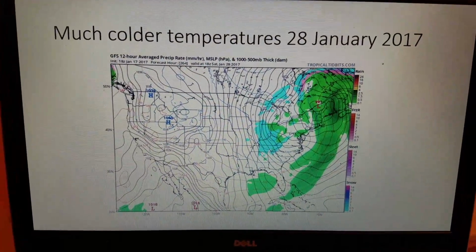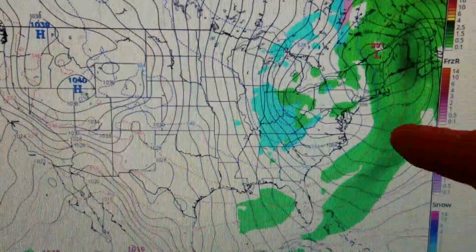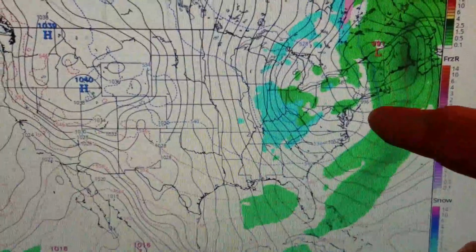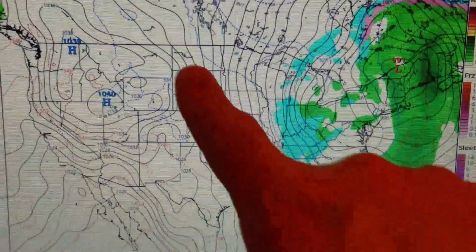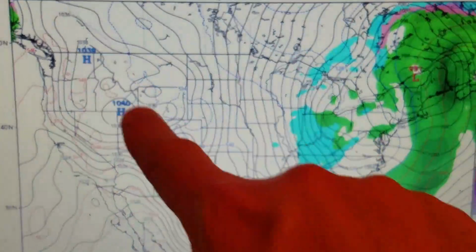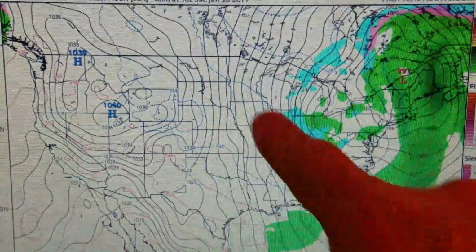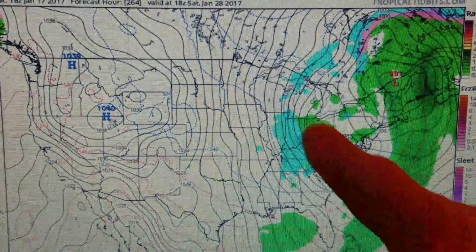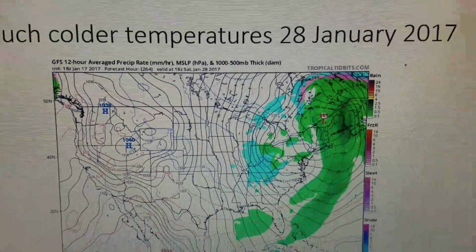And then much colder temperatures on the 28th of January. If I zoom in here, now we're looking at thickness values of less than 534 decameters. Now you're seeing scattered snow showers. High pressures are setting up over the Rockies. The clockwise flow around them, directing northwesterly wind, colder air from Canada towards Southeast Virginia. And this makes a much colder pattern. So our temperatures are going to be dropping.